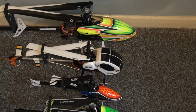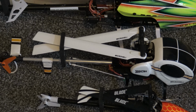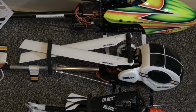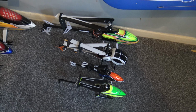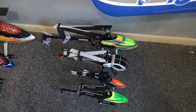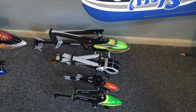Okay, and then we've got there my little scale Hughes 300, which is actually the Blade 230S nestling inside. And I've got videos where I did the conversion and showed how I put navigational lights and so on, and I've flown it quite a few times, and I've got to say it flies fantastic.